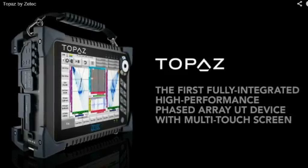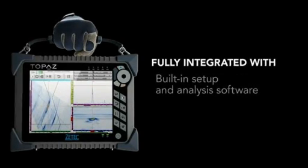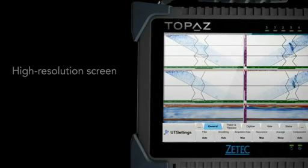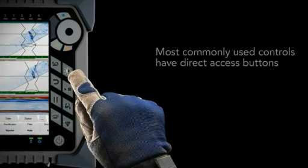Zetec introduces the Topaz, the first fully integrated high-performance phased array Utah device with multi-touch screen. Leveraging its long history of devoted support to the nuclear non-destructive testing industry, Zetec has put together field-proven Utah hardware and software technologies and integrated them into a compact and rugged magnesium casing.